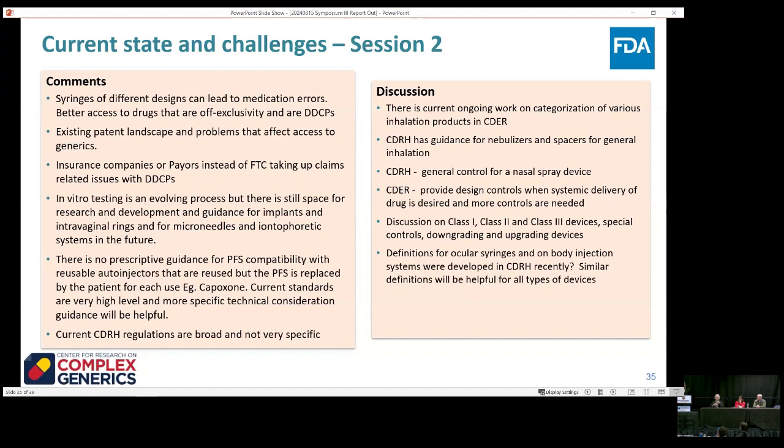CDRH has guidance for nebulizers and spacers for general inhalation. A lot of input was given by Markham with respect to the FDA perspective, like CDRH general controls for a nasal spray device, and CDRH providing design controls when systemic delivery of a drug is desired and more controls are needed. So there was discussion on class 1, class 2, and class 3 devices, special controls, and downgrading and upgrading devices.